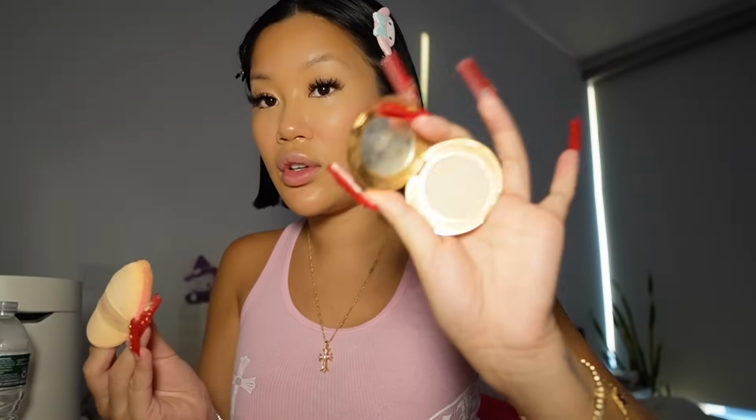Okay, next I'm gonna go with the Charlotte Tilbury. What is this called? It's so small, this translucent powder. Wait, is this called translucent powder? The setting powder. I'm gonna go with this little puffy puff.